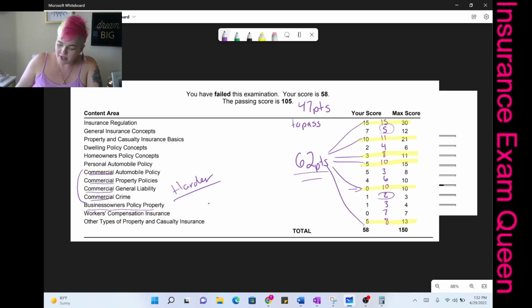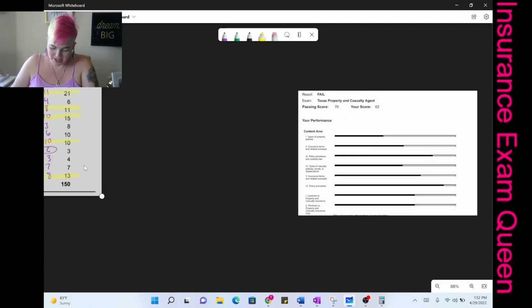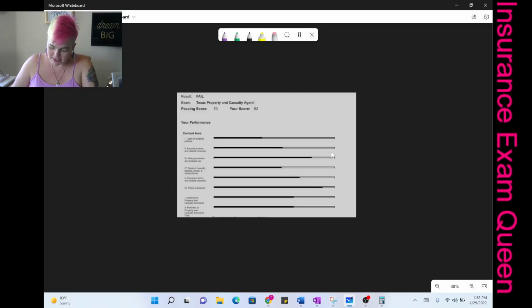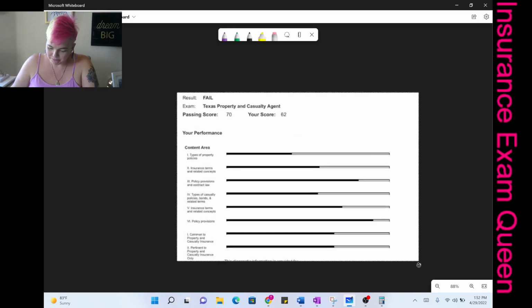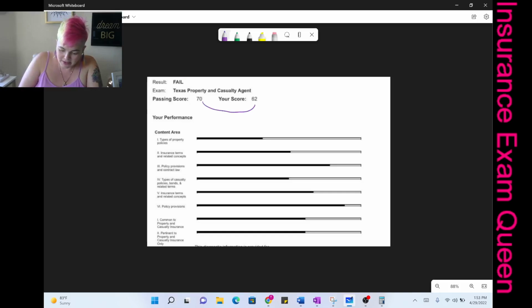So that's how you do that exam breakdown. Then we have the more tricky one, the hard one. Like, what is this even? Okay, let's take a look. This one happens to be Texas, but it doesn't matter what state it is. This one doesn't really show us a fair representation. What we do see right away is that you need 70 and you got 62, so you need 8% more to pass in this example.